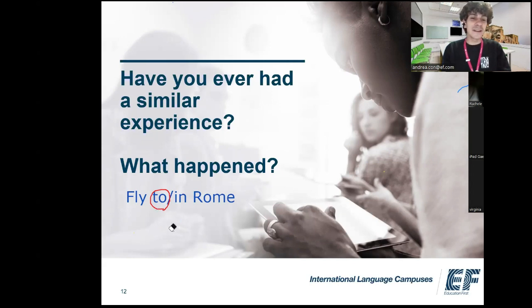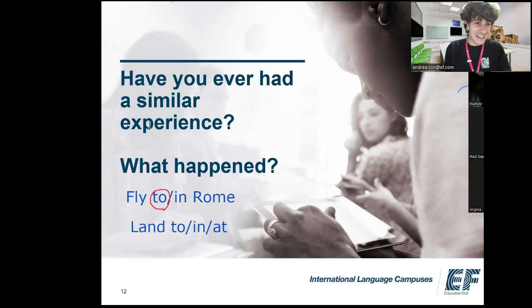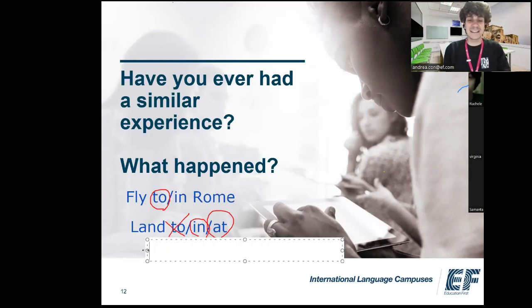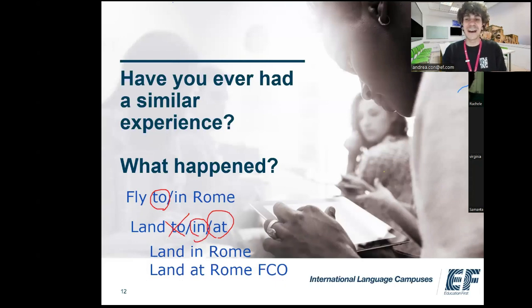Anyway, now I'm going to give you another one. So you land to, in, at a place? In. At. Amazing. Yes, in is correct. And at is correct, but it depends. So you land in a city, so you land in Rome. But you land at Rome Fiumicino Airport. So in with a city, while we have at with the name of the airport.